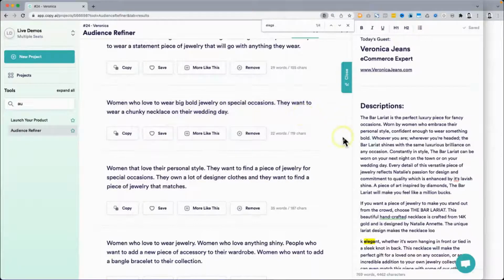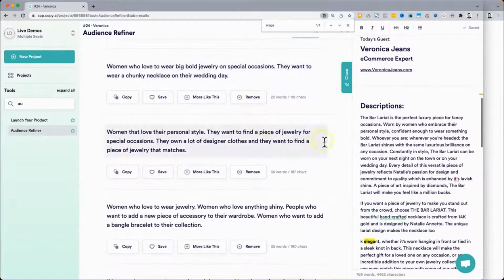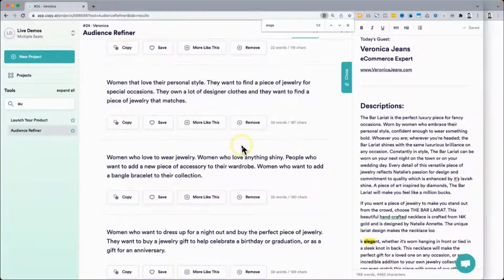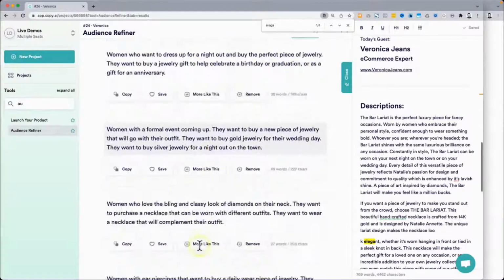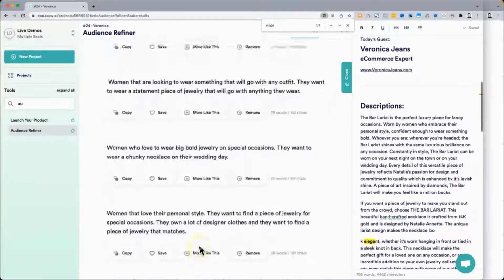Women that love to wear bold jewelry on special occasions. Yes. A chunky necklace on their wedding day. Not the best description, but we're getting some ideas. Women that love their personal style. They want to find a piece of jewelry for special occasions. They want to own a lot of designer clothes. Yes, this is great. So now you can start to put some of this, like this is for, and have a section around who this product is for. This is really grasping the idea. So a lot of good copy there.